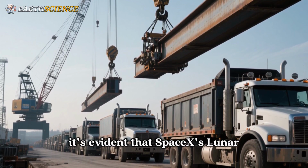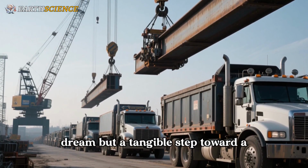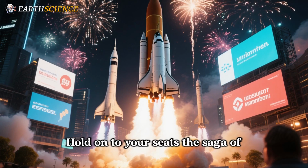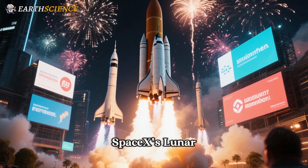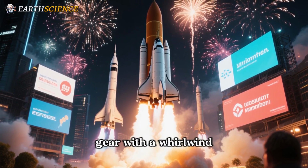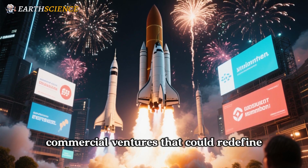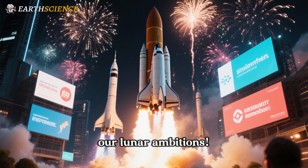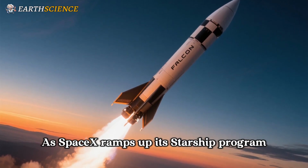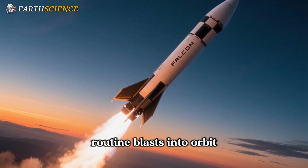As we watch cranes lift steel in Gigabay and hardware parade to McGregor, it's evident that SpaceX's Lunar Starship is no longer a distant dream, but a tangible step toward a multi-planetary future. Hold on to your seats. The saga of SpaceX's Lunar Starship is exploding into high gear, with a whirlwind of launches and groundbreaking commercial ventures that could redefine our lunar ambitions.